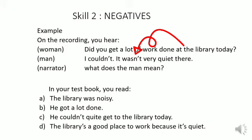So how do you find these ideas in the options? If you look at these choices: the library was noisy; he got a lot done; he couldn't quite get to the library today; and the library is a good place to work because it's quiet. So what do you think is the best answer? Yes, you're right. The correct choice is A, the library was noisy. Why? Because the word noisy has the same meaning as "it wasn't very quiet."